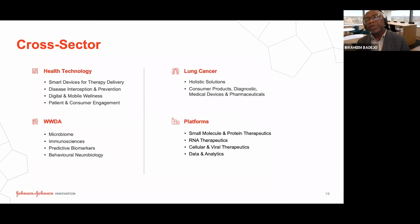One thing that is unique about the Johnson & Johnson Innovation Center is that my colleagues in pharmaceutical are sitting there, my colleagues in the consumer are sitting there, my colleagues in medical device, we're all sitting in the same space. Of course, it's an open space, so we have a lot of dialogue. We have one meeting. So we are looking for technologies in health techs, smart devices for therapeutic delivery. We envision a world without disease.